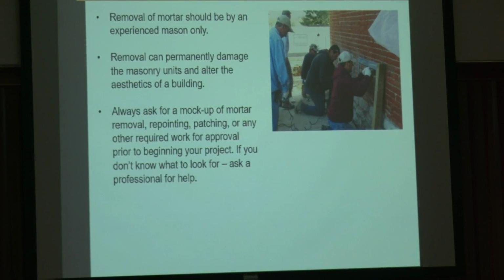Asking them to show that they knew how to use the tools without damaging the brick. So they took the mortar out, cleaned the bricks, and then repointed them for him. And everyone that worked on the project site, before they were allowed to step foot on site, had to do their own mock-up. It wasn't just the primary mason; it was all of them.